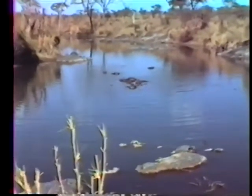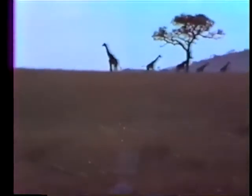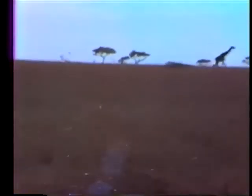But I think you've seen enough of hippo. Here's a whole row of giraffe. Must be 10 or 12, starting back over here. Like this too.